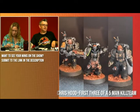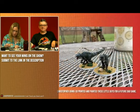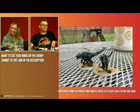That'd be cool. So yes, back to Chris Hood's Death Watch kill team. These are looking very cool. We've got a Space Wolf, a Salamander, and I am not sure about the third guy. But yeah, coming along nicely, Chris. They're looking good. Chris is really enjoying screaming faces, obviously.